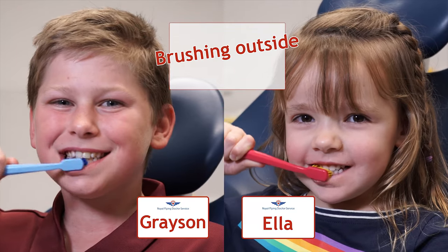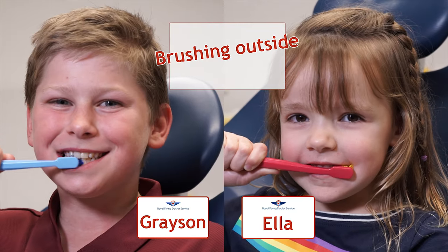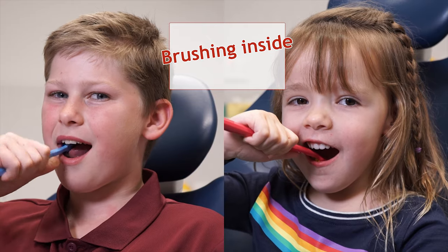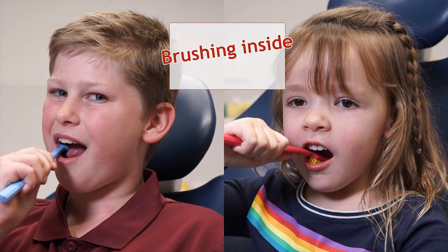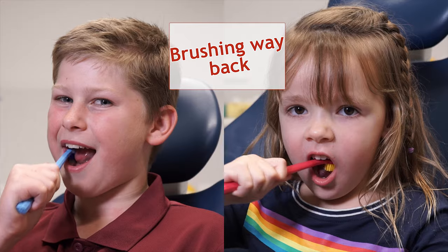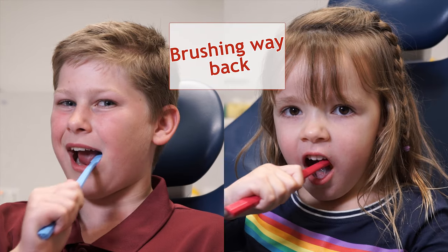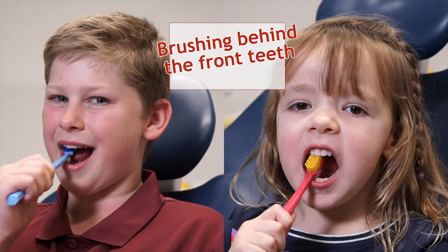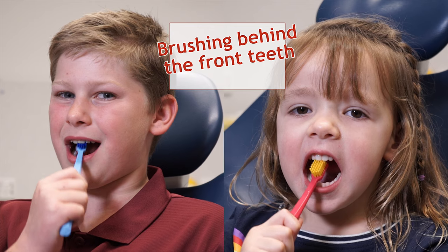Hi, I'm Grayson from Riverside Primary School, Tasmania. Do you know how to brush your teeth? This is how you do it. So you start from the outside. And this is the inside. And all the way to the back. Make sure you get behind your front teeth. And don't forget your tongue.